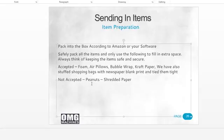The next thing, once you prep all the items, you print out all the stickers, you cover the UPCs and everything, you'll get a list that tells you how to pack them according to what Amazon tells you, or the software you use. You'll want to pack those up, make sure they're packed pretty safe, and take up as much of the space within the box as possible and safely secure everything.